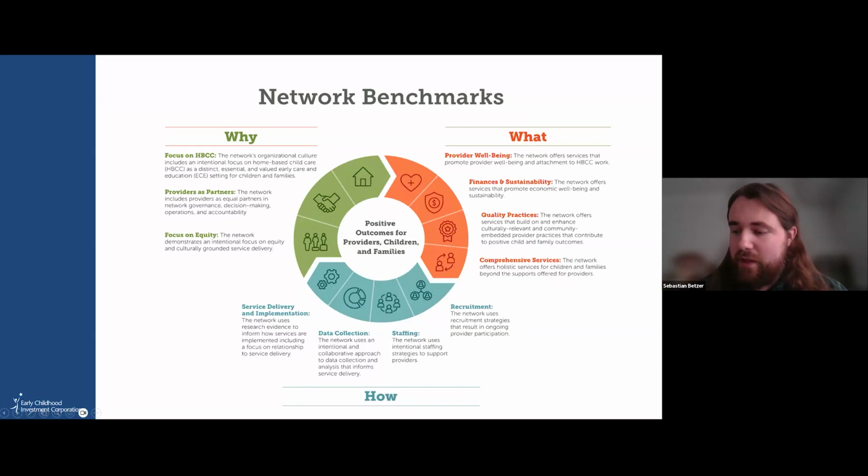So you may be thinking, okay, well, what does a network look like?